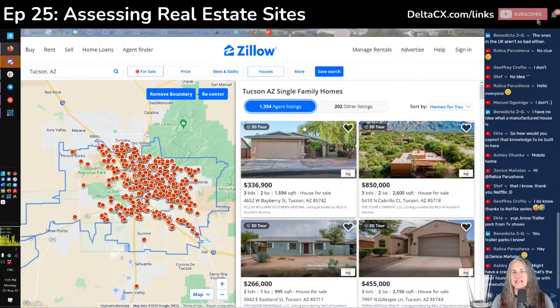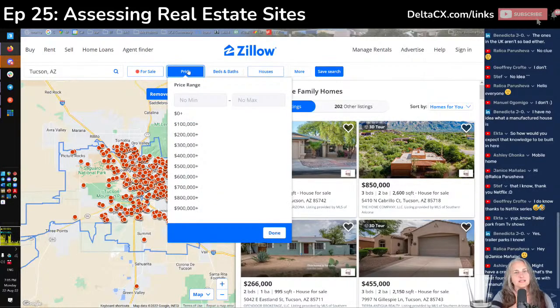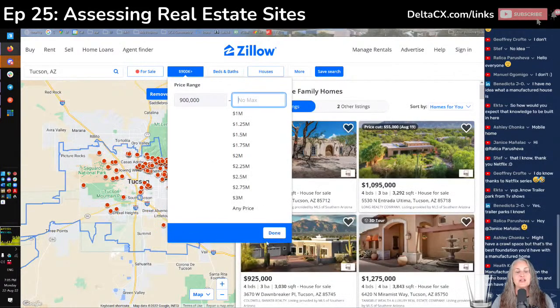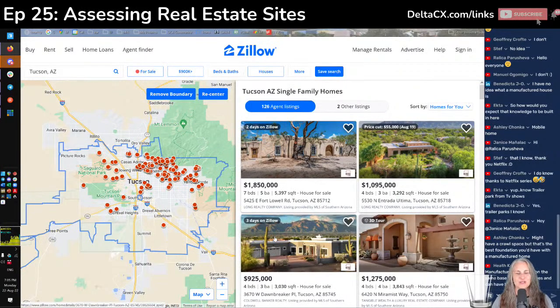So let's pretend we do have a budget. I always love looking at these super expensive houses in Tucson. They're so incredibly fun. So really, just for today, let's have a little fun and let's actually ask them for houses starting at just under $1 million. That is just fun. Fun, fun, fun. Fun with drone photography.